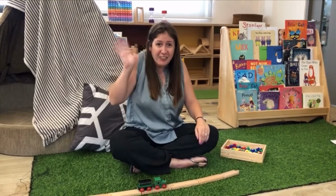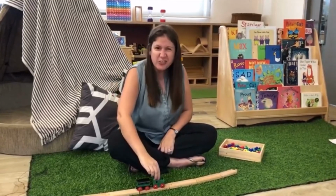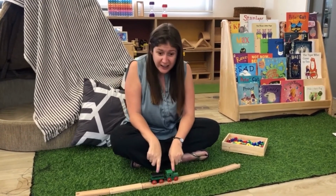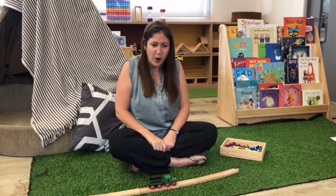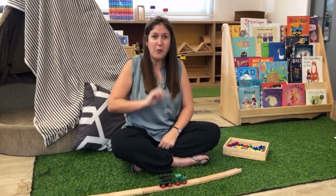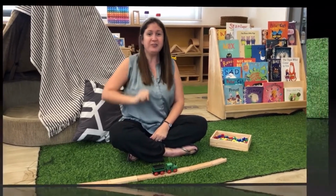Oh, hello everybody! You just got me playing with my train set. I love to play with trains, do you? We've got a special challenge for you today. We're going to use our train, but we're going to use it to learn to read. Wow! We're going to blend two sounds together to make one word. Are you ready? Let's go.